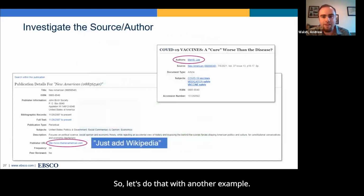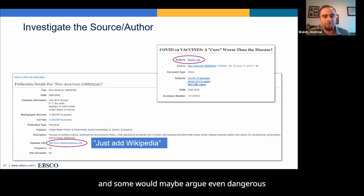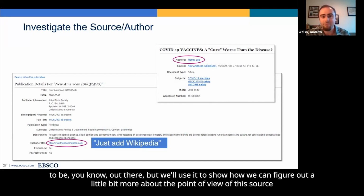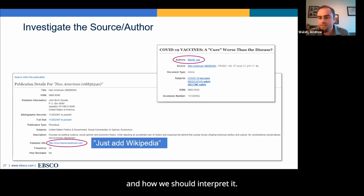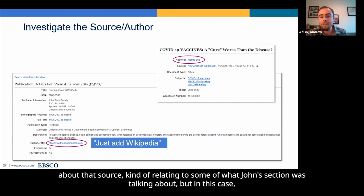So let's do that with another example. And I pulled this article up specifically because I thought it was very controversial, and some would maybe argue even dangerous to be out there. But we'll use it to show how we can figure out a little bit more about the point of view of this source and how we should interpret it. So you can click on the source typically in any database, and it'll take you to a page with more information about that source, kind of relating to some of what John's section was talking about.